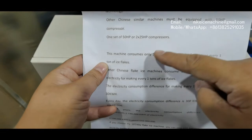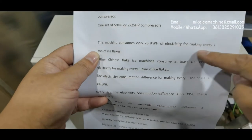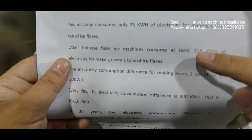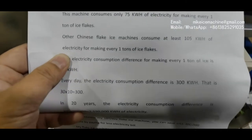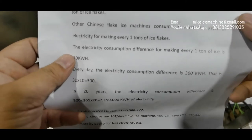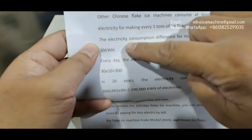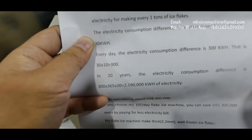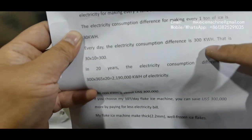And my machine consumes only 75 kilowatt hours to make every 1 ton of ice, while other Chinese old technology machines need to consume at least 105 kilowatt hours to make every 1 ton of ice. The electricity consumption difference for making every 1 ton of ice is 30 kilowatt hours. So every day, the electricity consumption difference is 300 kilowatt hours.